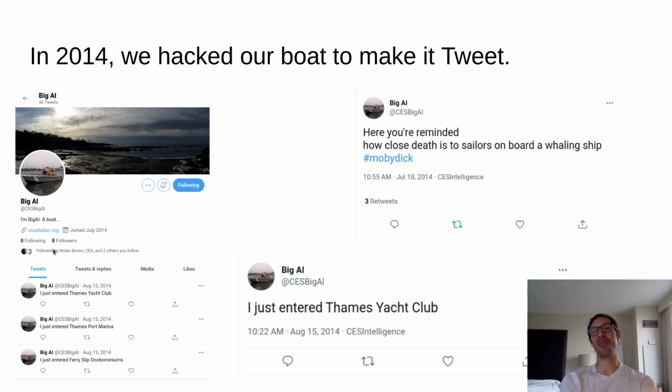When I say talk, it would tweet when it went into a marina, which we defined as geographic polygons where the marina area was. And we also figured that if you're a boat, you'd want to tweet Moby Dick quotes. So you can still go and look at CES Big Al, and you can see that in action. As you can tell, it was a huge hit. And 8 people followed Big Al, but I think it was more of a proof of concept.